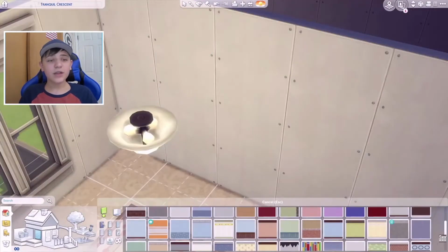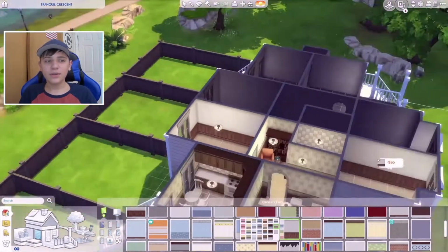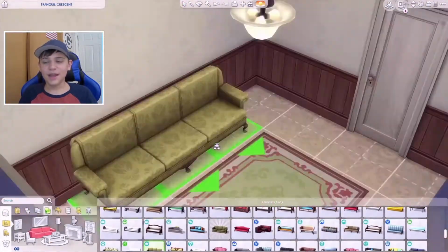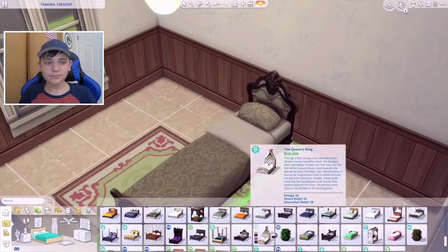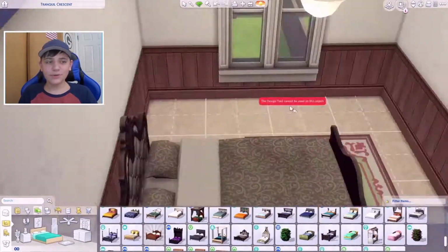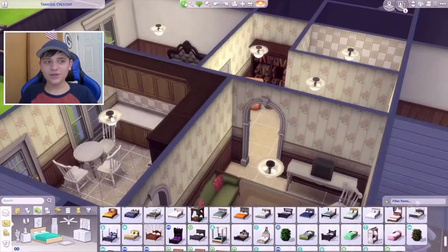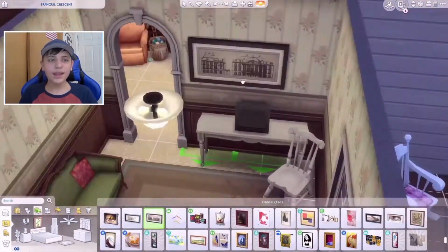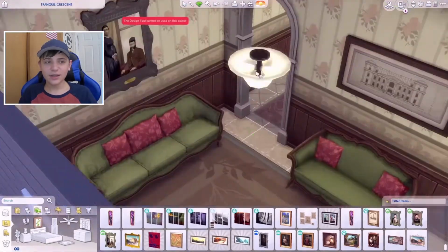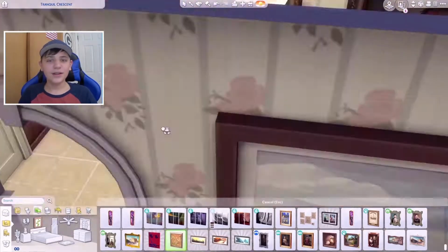So now we're moving on to her bedroom and, you know, going along with the older, nastier wallpaper and stuff like that. So that's what I'm doing. I didn't end up using the nasty bed. I think I changed this a little bit in between too. So the bedroom won't look like this the whole time. It'll change a little bit. And I had a lot of fun putting up random pictures and stuff in this house. It was just a lot of fun. Like I said, this one's my favorite. I had a lot of fun with it.